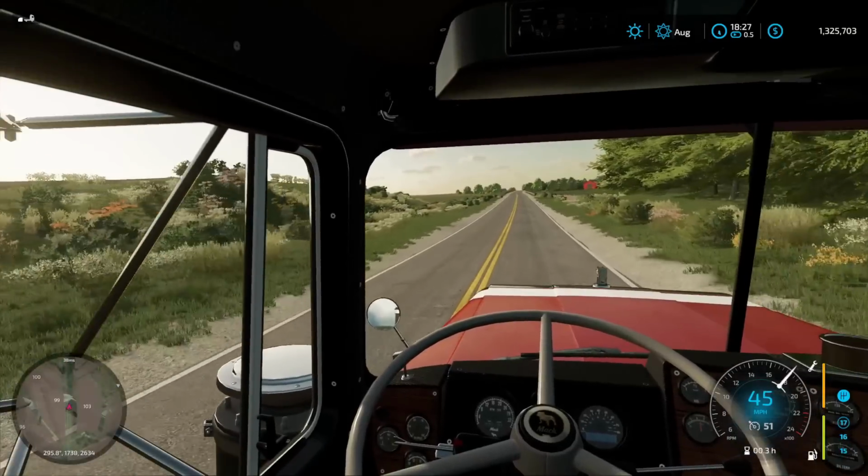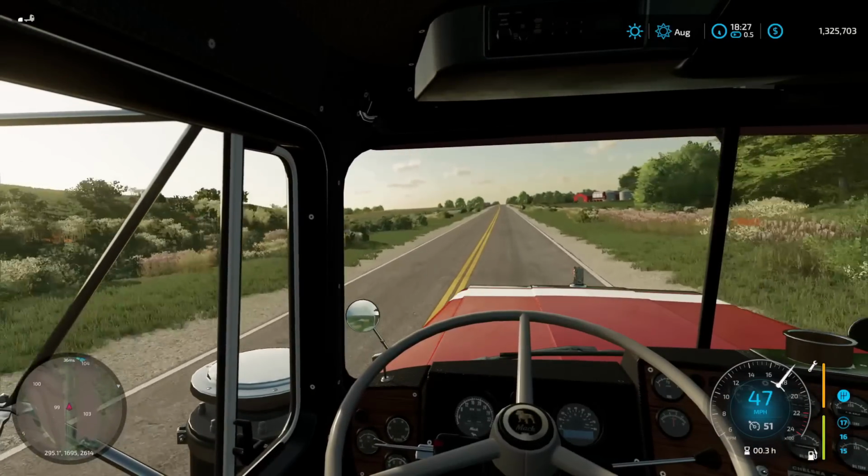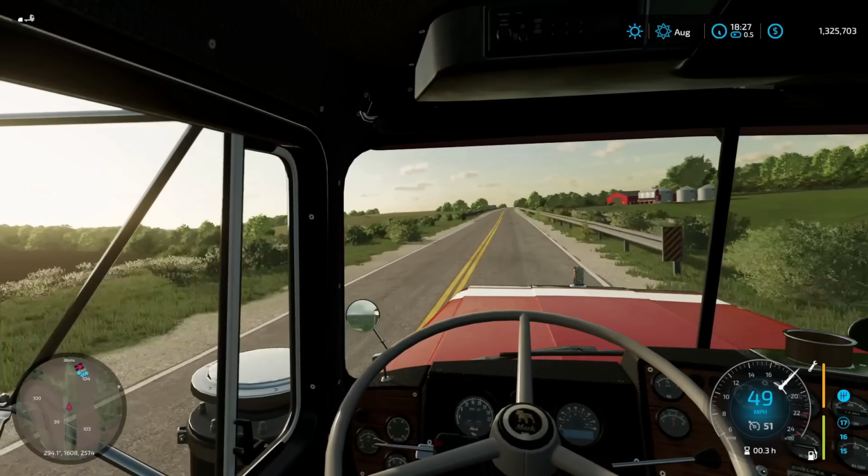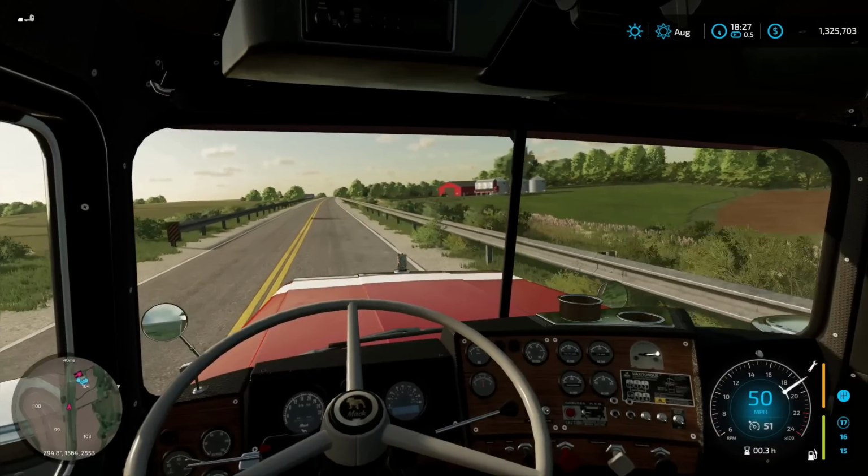The 4440 that we're picking up here, it's just a basic. It doesn't have duals on it. If anything, he already took them off, or he never opted for them. I can't really tell. There it is actually right there.